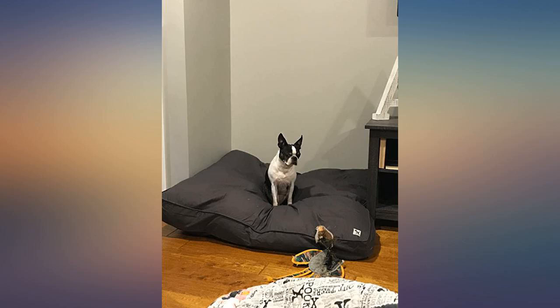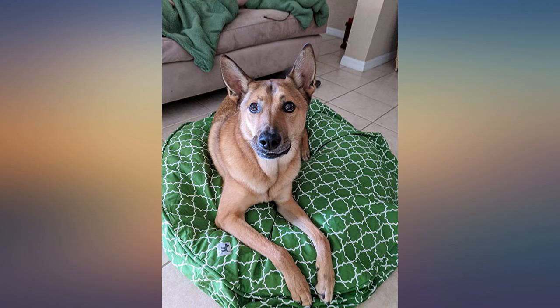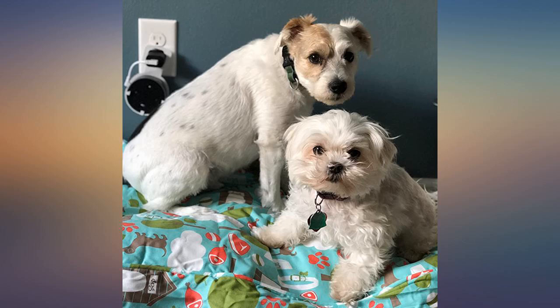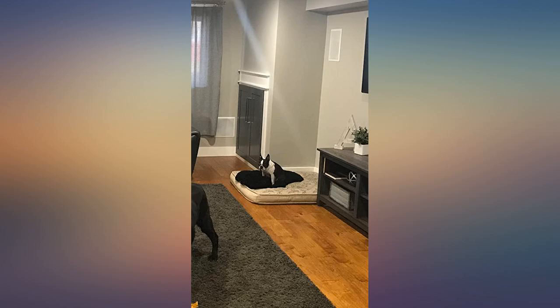I purchased 3 of these. We have a Kuranda 2-for-1 dog bed. The price is great and I love the design choices. I also purchased 2 one-inch twin egg crate foam. Cut it to size, glued back to back and inserted into covers. They are so comfortable. Humans would love them.